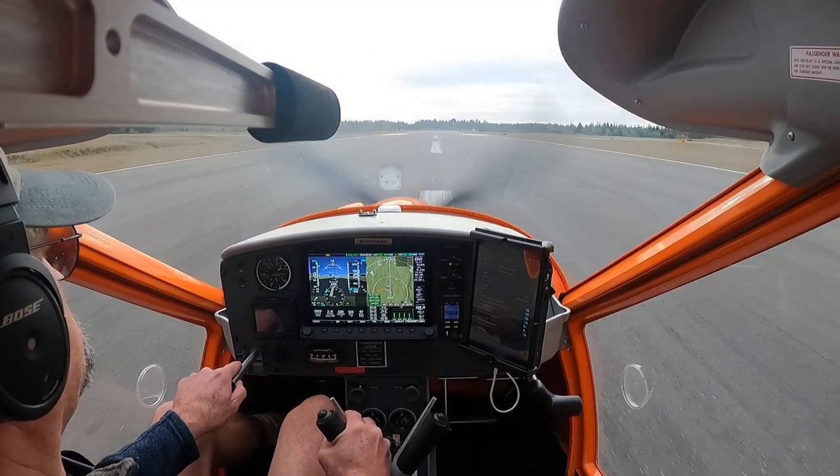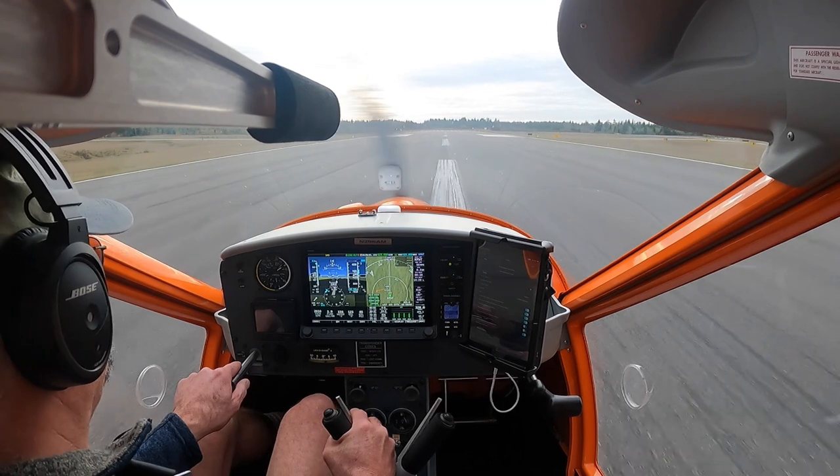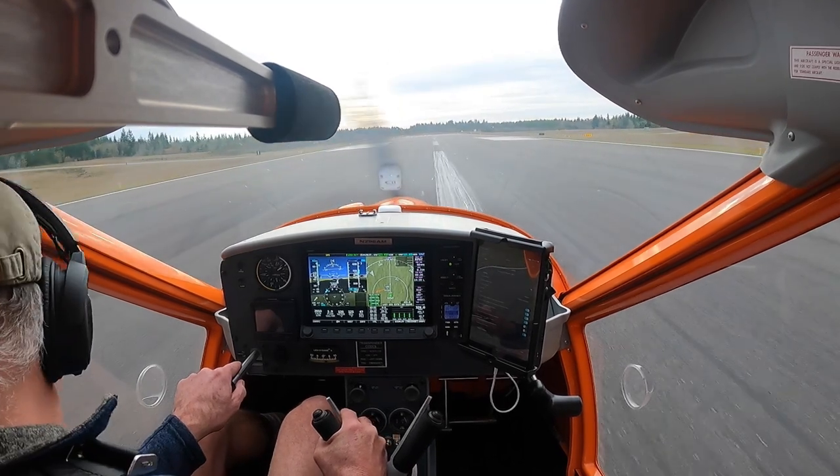Bremerton traffic, Skyhawk 303, Lima Kilo, 2 foot off the ground, runway 20 for touch and go, Bremerton traffic.